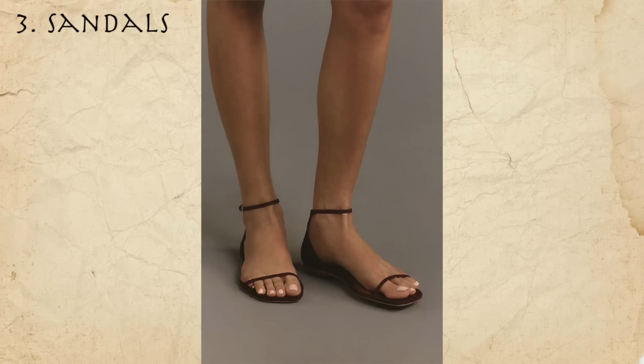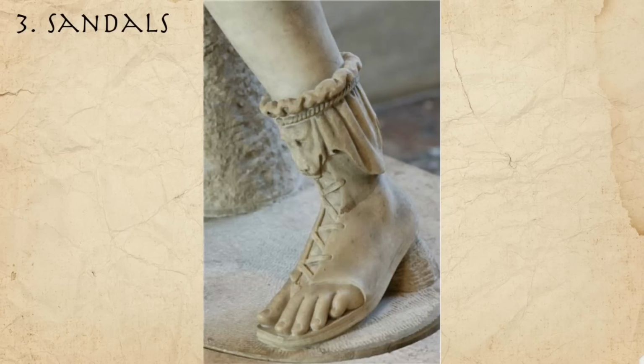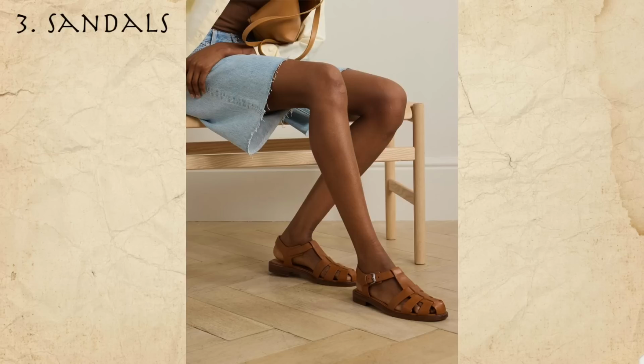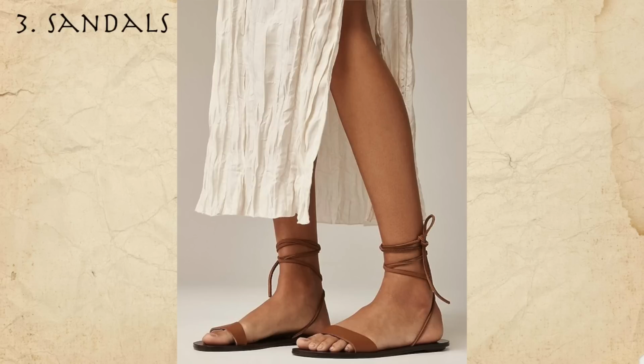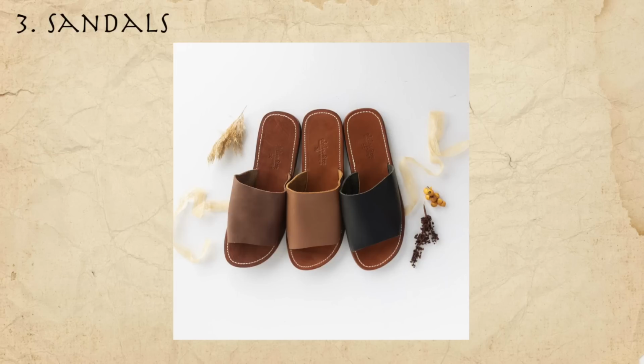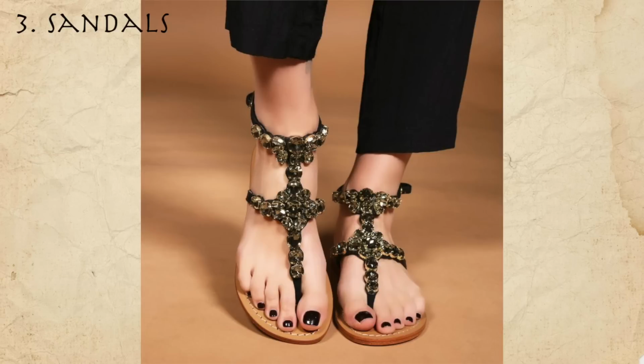Next one is sandals. Sandals is a shoe consisting of a sole strapped to the foot. It comes from a word sandalon, wooden shoe. There are loads of different types of sandals, for example, gladiator sandals that gladiators in ancient Rome were wearing, fisherman sandals, flat sandals, platform sandals, heeled sandals, sport and slide sandals. They can have thicker and thinner straps and can have many different embellishments on them.